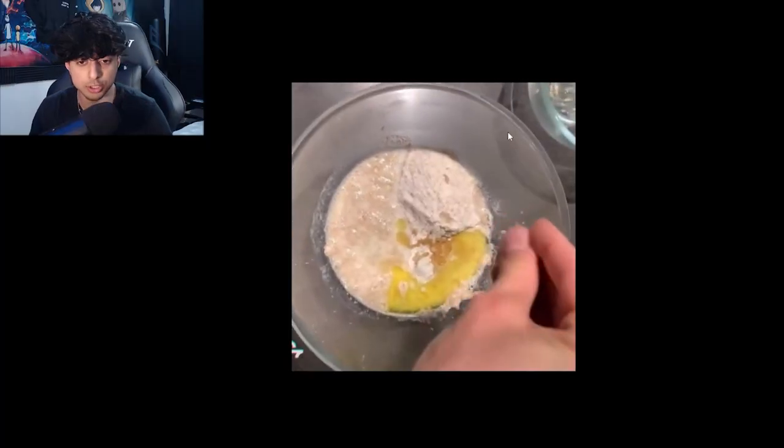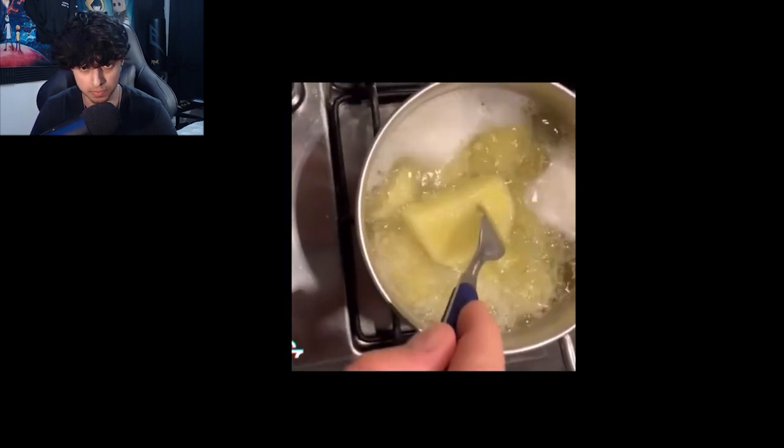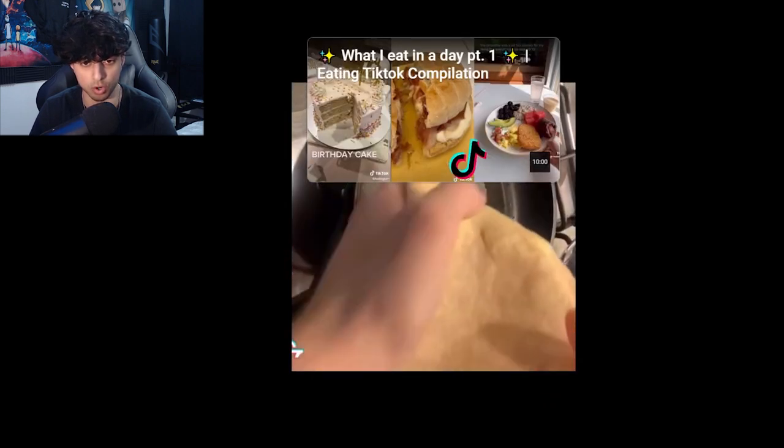It's like okay. Egg, sugar. He's mixing it together. Oh, I like the way he's holding that. Okay, potatoes. He's washing them out. Now he's adding cheese and mash, wrapping it up. Okay, I've never seen that. Okay, that feels wrong. That feels so wrong.